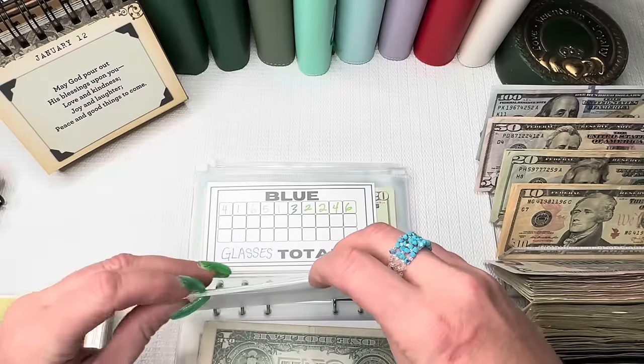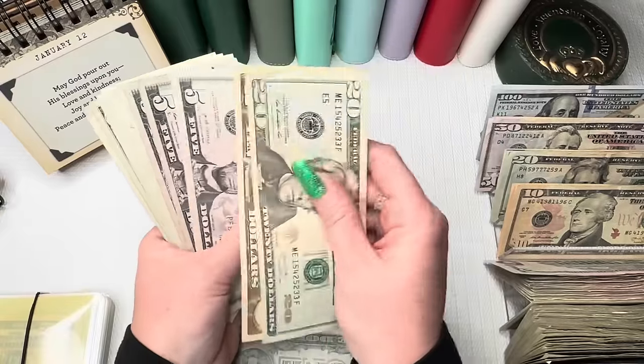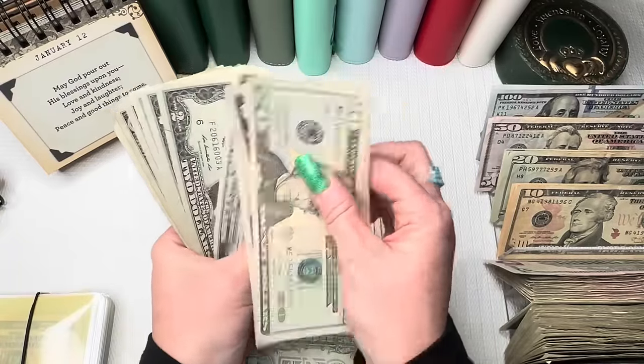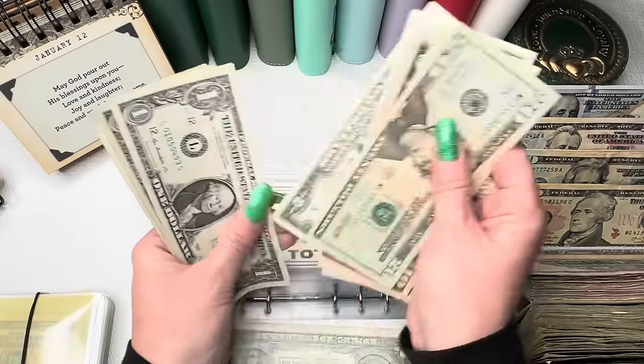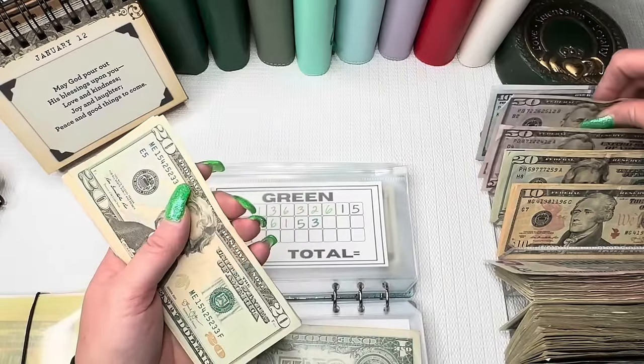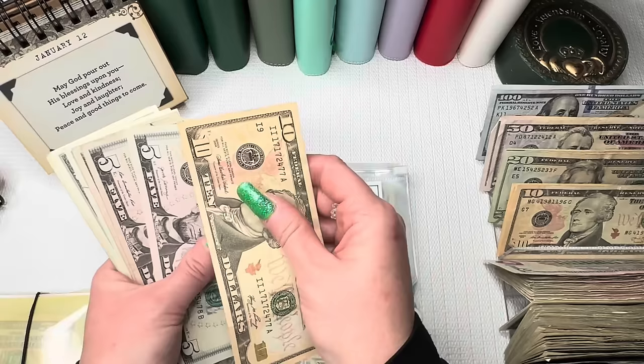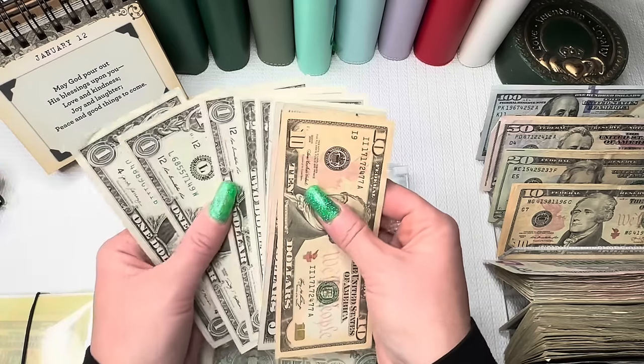And the green category is for grass or outdoors. We have 20, 35, 45, 47, 49, 51, 53, 54, 55, $56 here. Let's see how many 50s we have. I think we can take one more here. 56. Right, I said 5, 6.